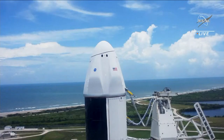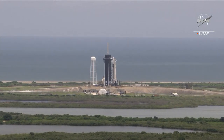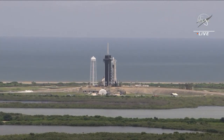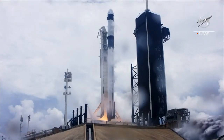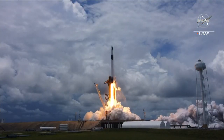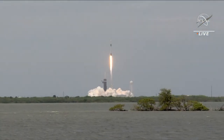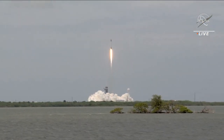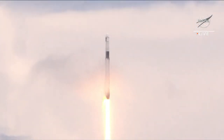T-minus 15 seconds. Falcon 9 is configured for flight. 10, 9, 8, 7, 6, 5, 4, 3, 2, 1, 0. Ignition. Liftoff. And liftoff of the 22nd SpaceX cargo resupply mission, bringing new solar arrays to the International Space Station. Stage one propulsion is nominal.